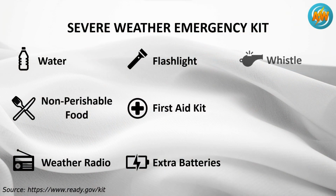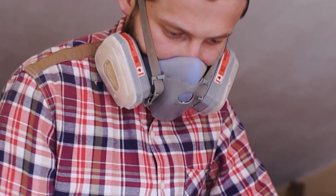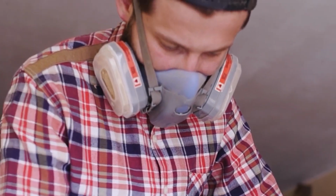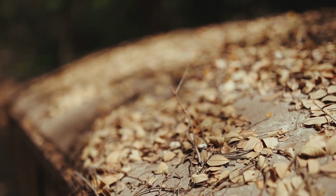Do you have a whistle? This sounds rather strange, but if you're trapped under debris, it's important to have a way to whistle for help. Do you have a dust mask? This is another important thing. If you've gone through a strong to violent tornado, there's going to be dust everywhere, things that the tornado's picked up, and the air around you is going to be unsettled. This will filter the air and ensure that you can remain healthy while beginning recovery efforts.